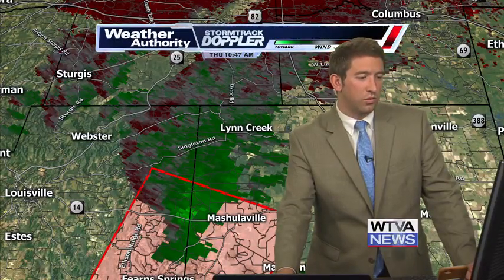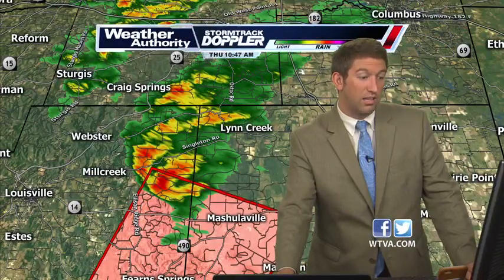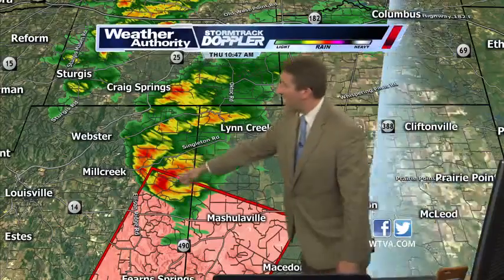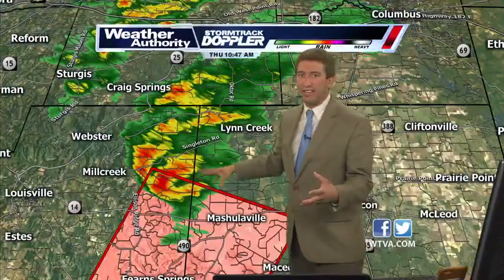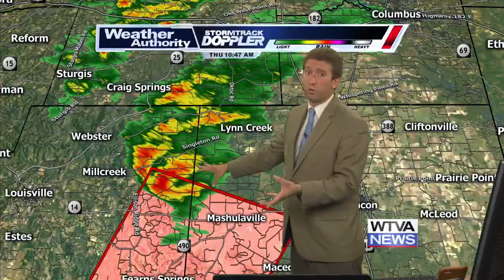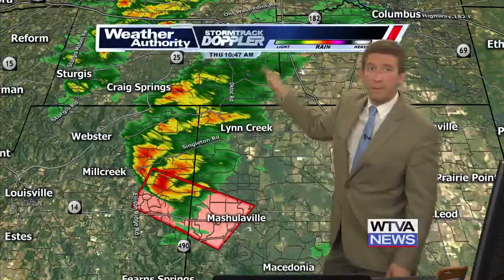We're going to continue. And I'll tell you what, when I look at the rain mode of that, I see this C shape to it. Yeah, I mean, it's definitely still there. That just gives me the idea that there is some rotation still there. And I would imagine at some point here very shortly, we're going to see a new red box pop up right in there.